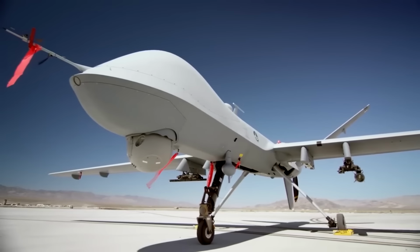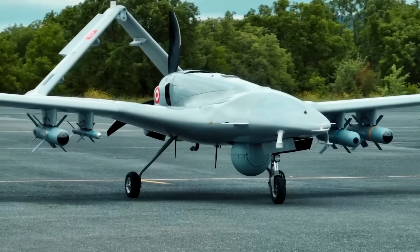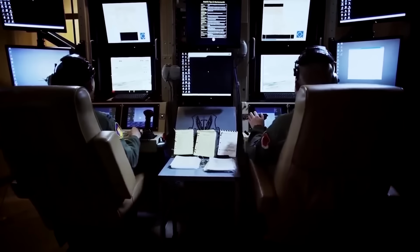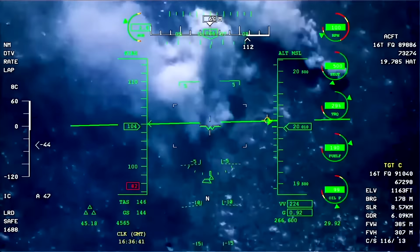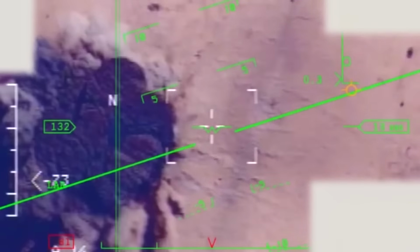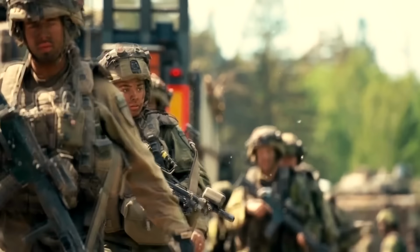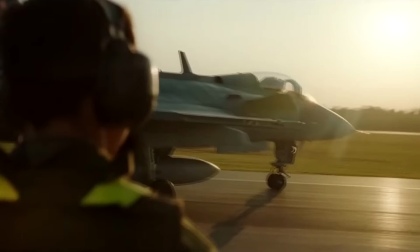Advanced drones like the MQ-9 Reaper and Turkish-made Bayraktar TB2 would be deployed for reconnaissance and precision strike missions, delivering devastating effects on high-value ground targets such as artillery, radar systems, and supply convoys. NATO's ability to synchronize air and ground operations would provide a decisive advantage.